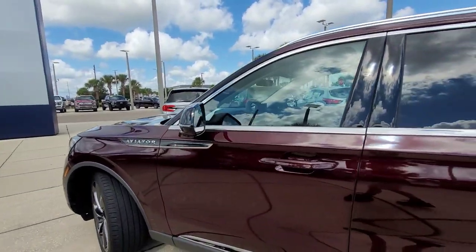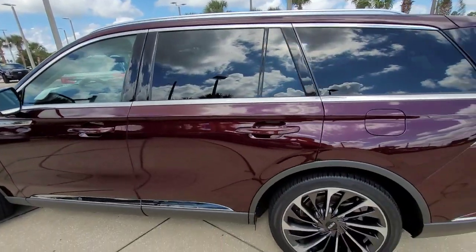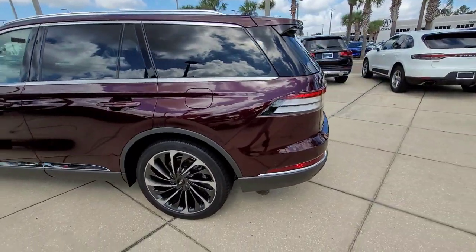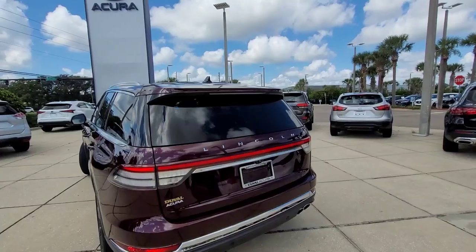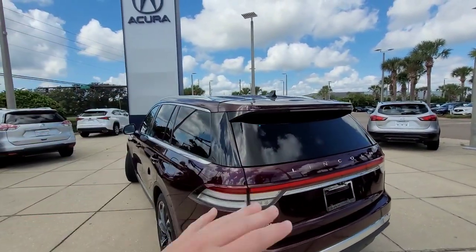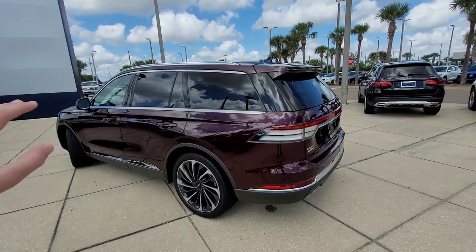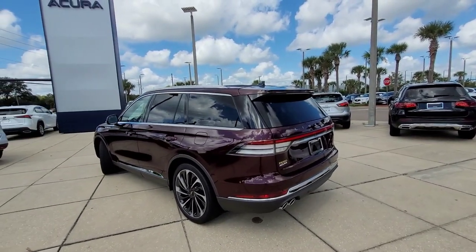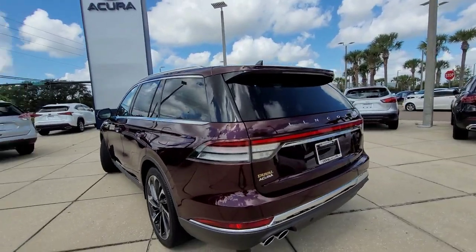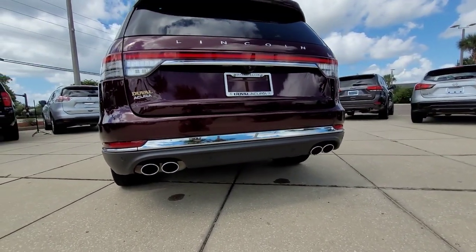These also have some very large seeming door handles, and I'll talk more about those in a second. They don't function as normal door handles, and that's actually really cool the way they do function. But moving around to the back here, you have this sloping roof line, and I've heard mixed opinions about it. Some people don't like it. I personally really like the lowered stance of the back. I think it's cool. You have quad exhaust on this thing, so that's also really cool.